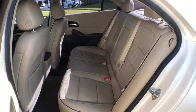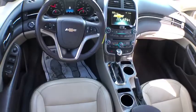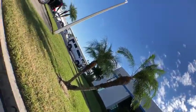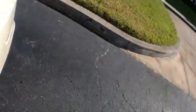Make a great choice today with the 2014 Chevrolet Malibu, a combination of performance and fuel economy. The Malibu is a great commuting car. This vehicle has less than 125,000 miles. Here are some of this vehicle's great options.